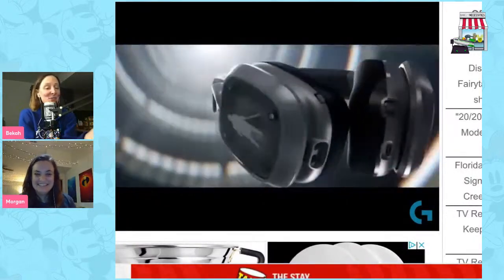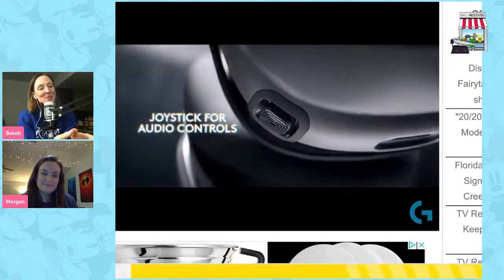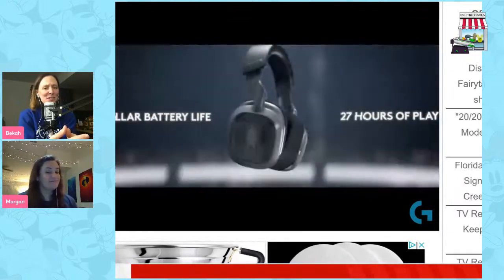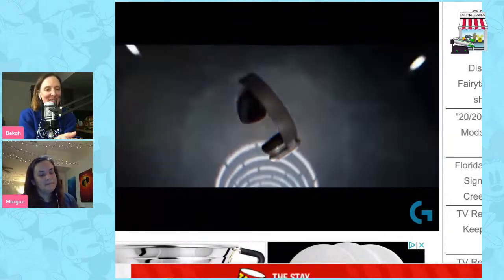So if you know someone who is a big gamer, or you yourself are in need of some new headphones, joystick controls. Okay, I didn't even remember seeing that, but yeah. I mean, they're very sleek. They're very nicely designed. Yeah. Oh, I'd say. I just don't game enough. So when I get up there, then.